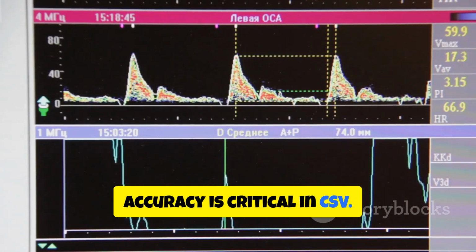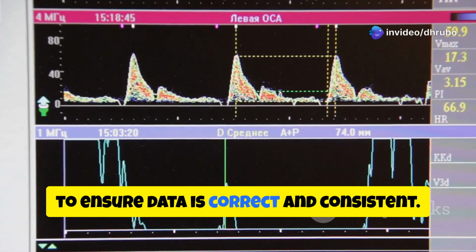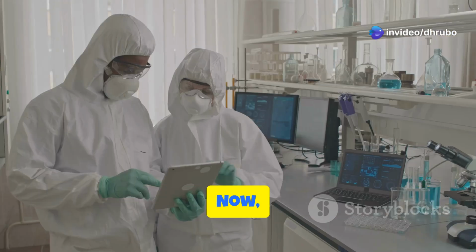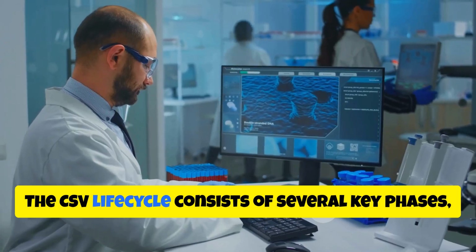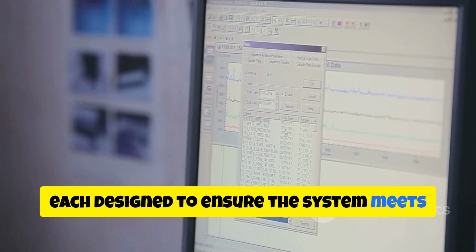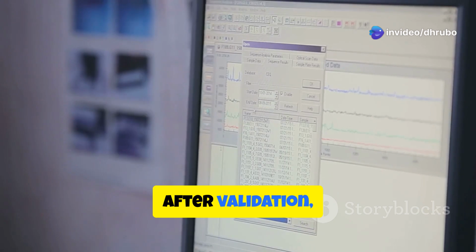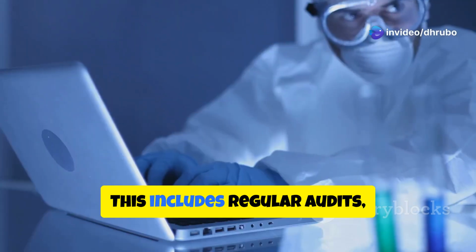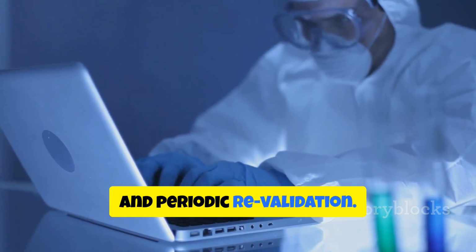Accuracy is critical in CSV. Systems should include validation checks to ensure data is correct and consistent. Now, let's move on to the CSV lifecycle approach. The CSV lifecycle consists of several key phases, each designed to ensure the system meets regulatory requirements and operates correctly. After validation, ongoing maintenance is crucial. This includes regular audits, continuous monitoring, and periodic revalidation.